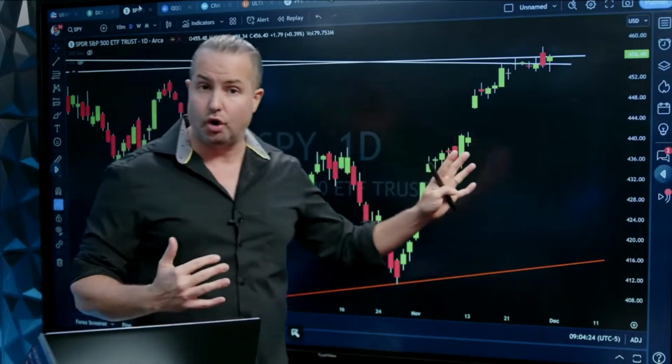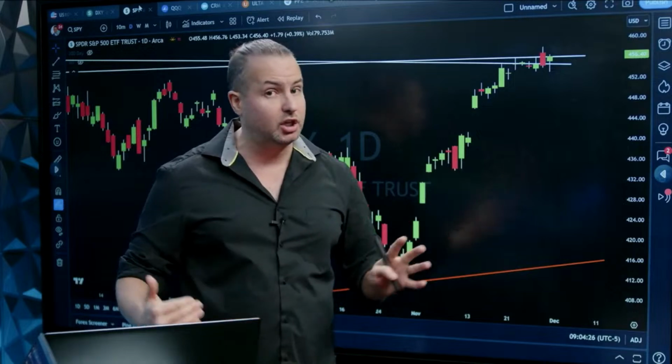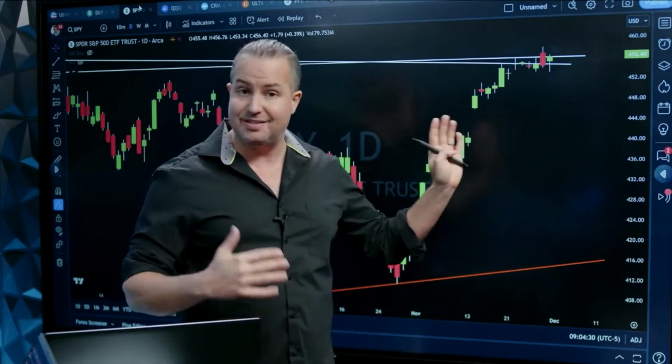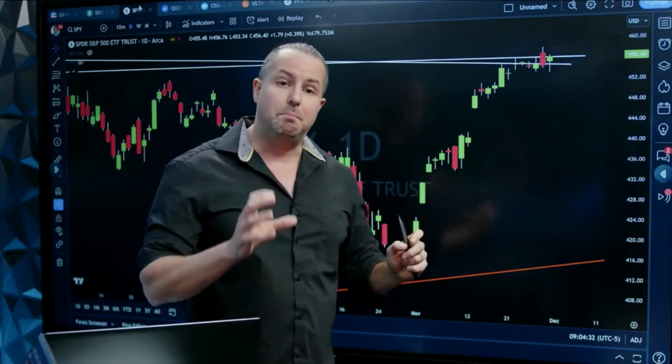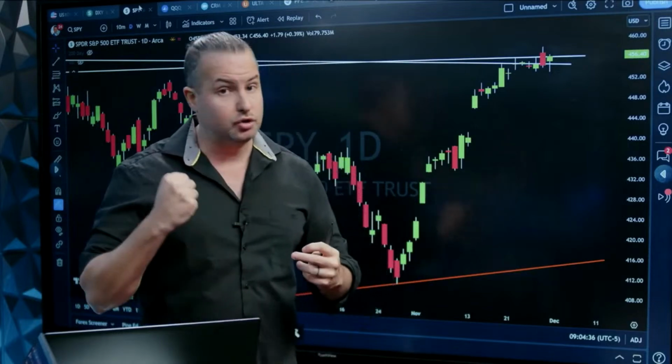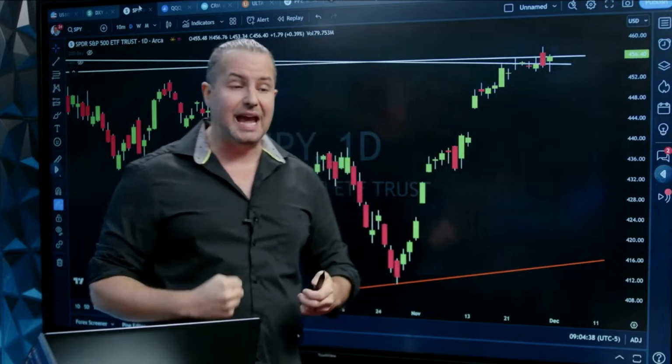Markets are extended. No one's arguing that. But again, doesn't mean markets pull back when they're extended. I've seen markets go much, much further to the upside than this even. But again, the bulls are kind of trying to maintain control. The bears are trying to fight back and get control.